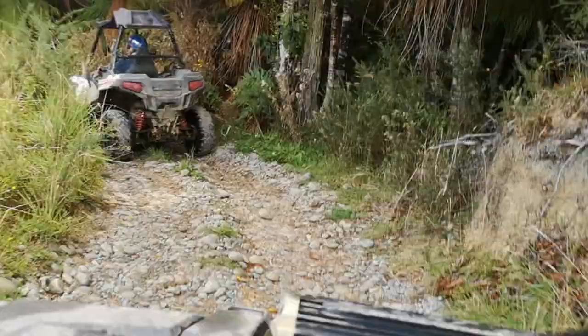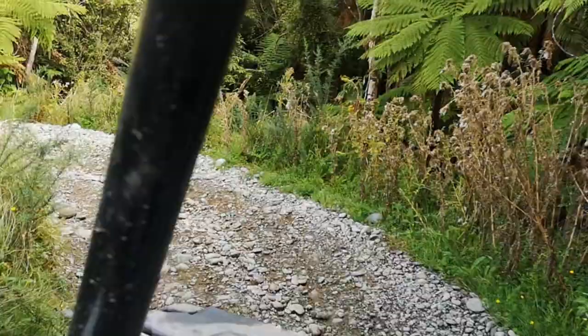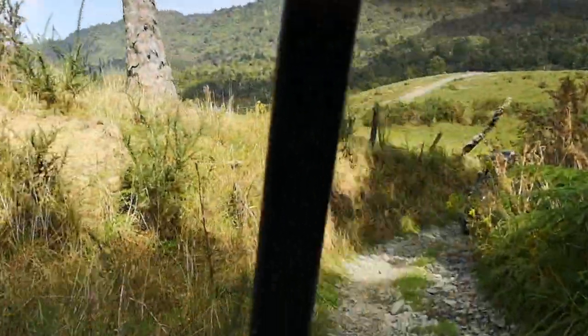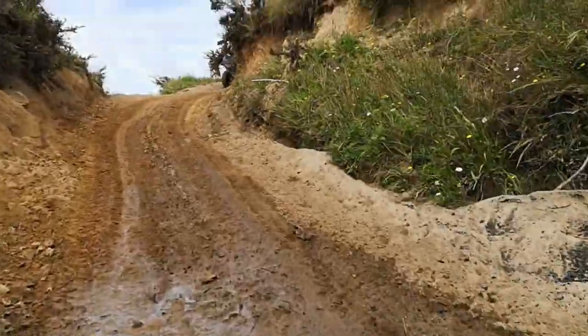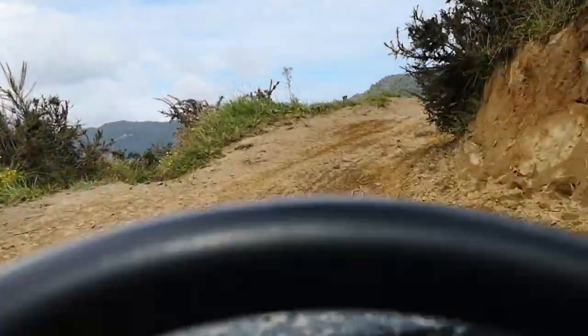The edited highlights of about 2 hours worth of driving around in these buggies. That could have made for a pretty boring video, but fortunately for you, I had to use two hands on the wheel for most of it. As you're about to see, should probably have used two hands more often.